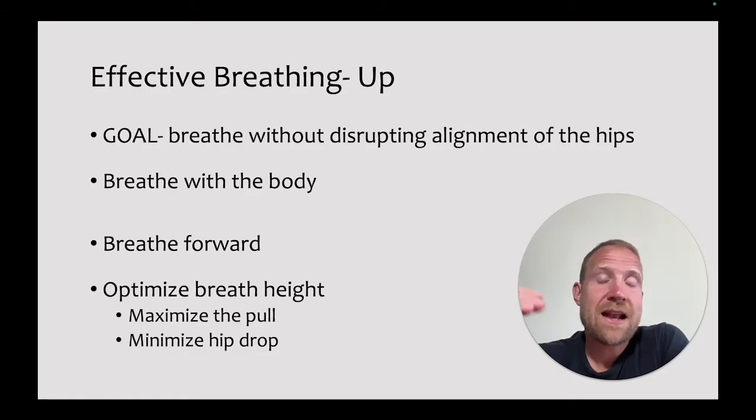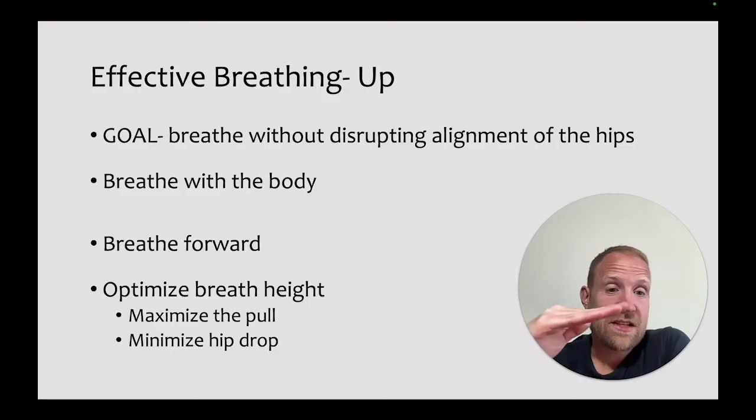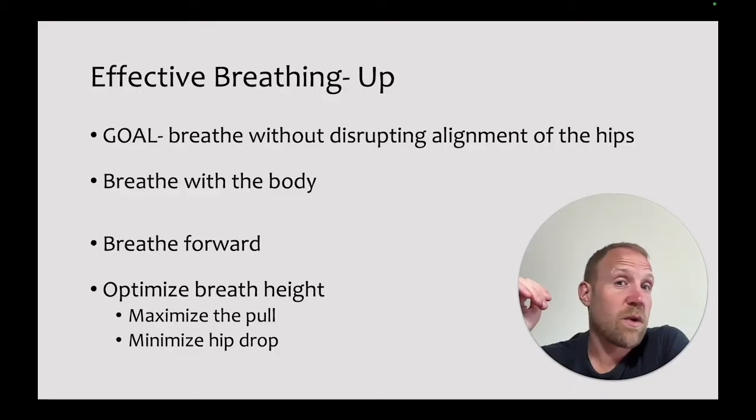And one way to do that is to really focus on breathing with the body. During the pull, the upper body is necessarily going to come up. And so swimmers want to time that breath.